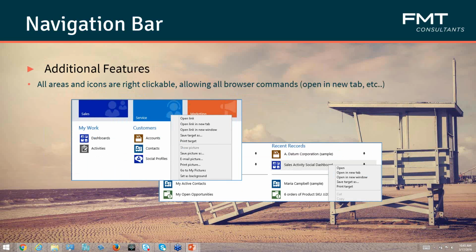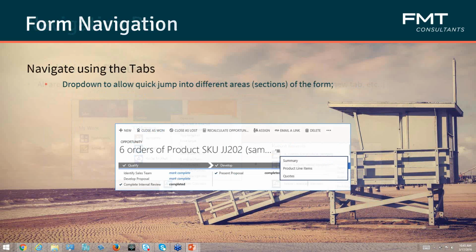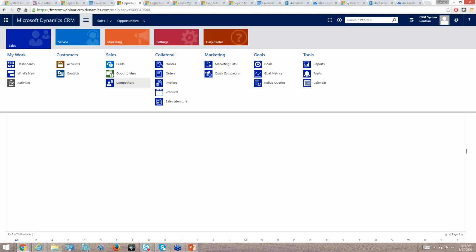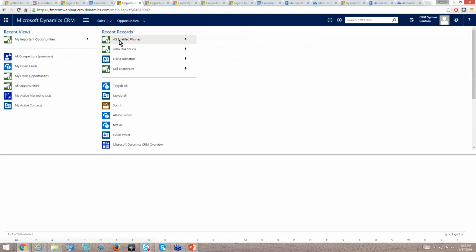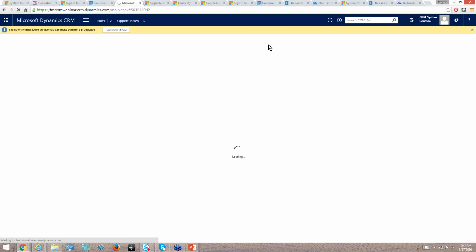And then what they also have is that they have changed this navigation on the form as well. So for example, if I go into one of the opportunities here, I can quickly get to different sections within the form by clicking and using this navigation within the form. So as it opens up, let me show this to you.